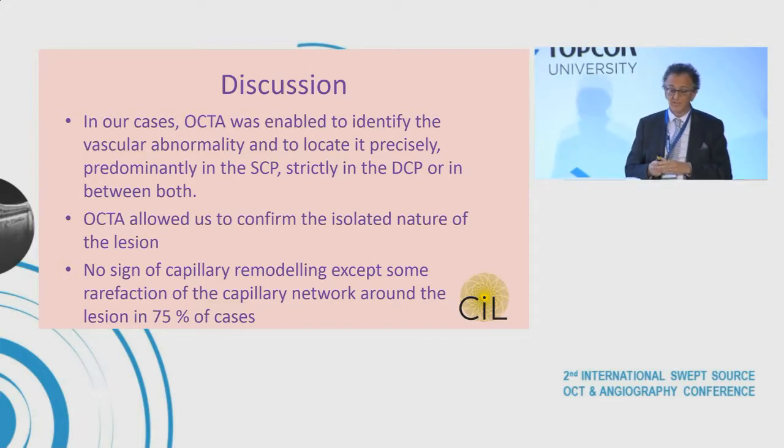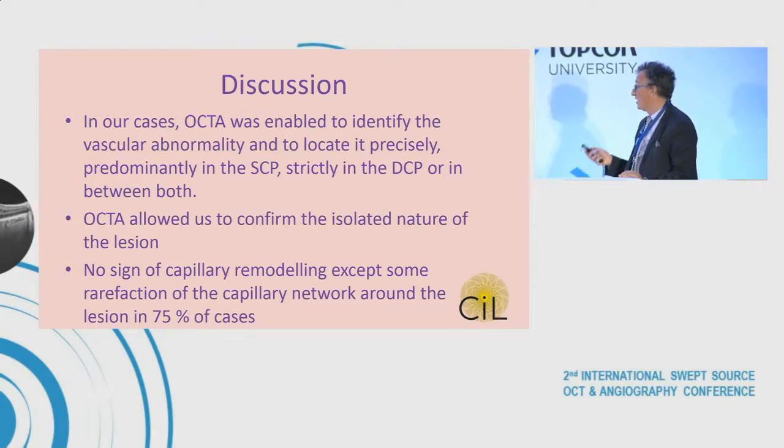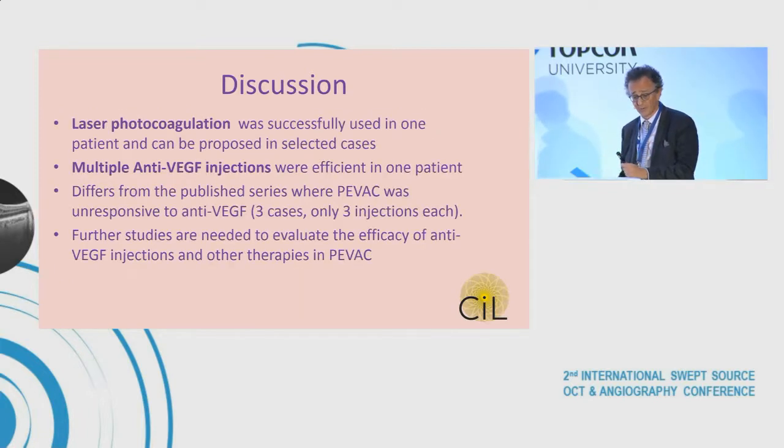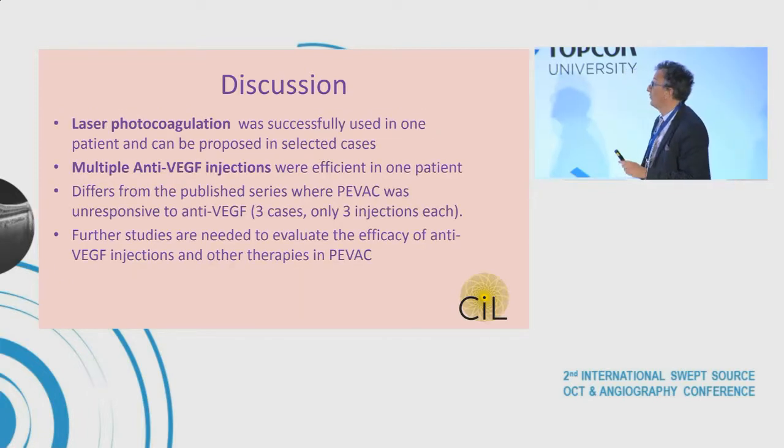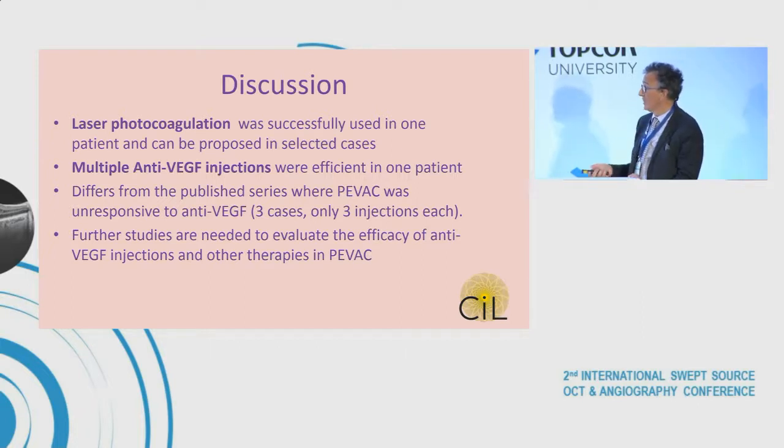In our cases, OCT-A was unable to identify the vascular abnormality, to locate it precisely, predominantly in the superficial capillary plexus, or strictly in the deep capillary plexus, or between both. It allowed us to confirm the isolated nature of the lesion. There was no sign of capillary remodeling except soft rarefaction, but as I showed you, this is not a huge rarefaction.